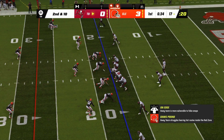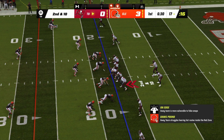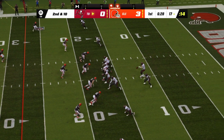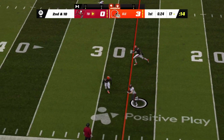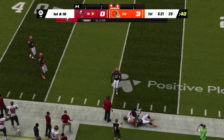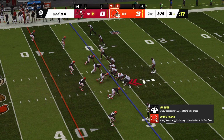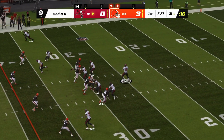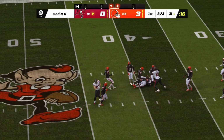So after the run for no gain, here's 2nd and 10. Brady going to throw. This one complete to Scott Miller. And get low, almost get into a ball sometimes, stack things up, and make it difficult for the runner to find a hole. From the 31, Brady into the hands of Darden.